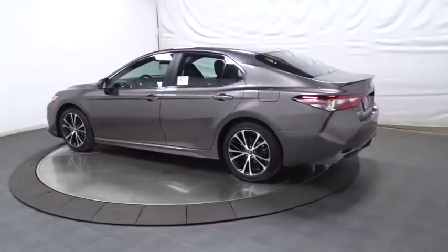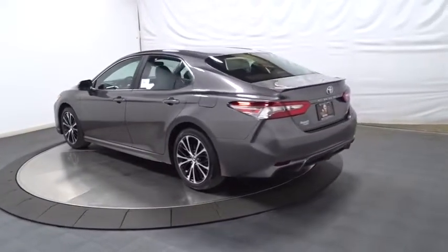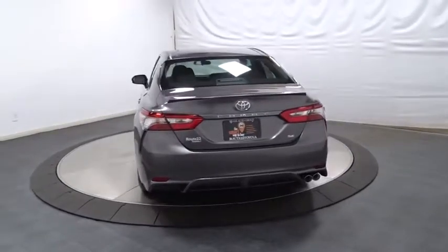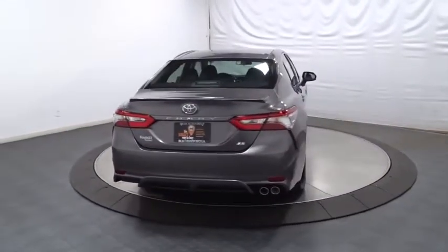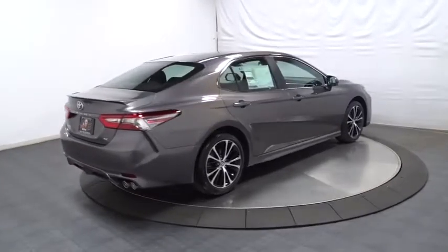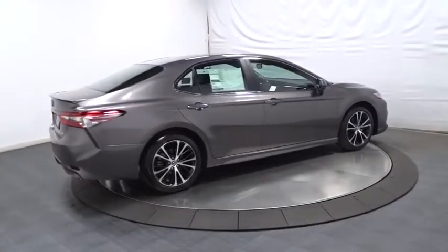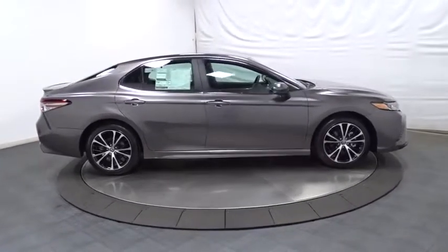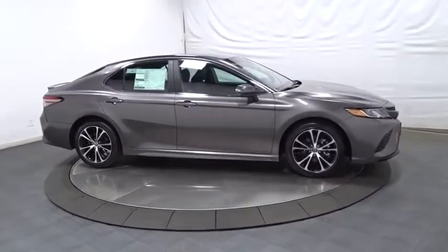Keyless entry, backup camera, front wheel drive, MP3 capability, trip computer, clock, electronic stability control, tachometer, outside temperature gauge, day and night rear view mirror, automatic air conditioning, engine immobilizer, body color door handles, power rear window sunshade. Come see the car for yourself.